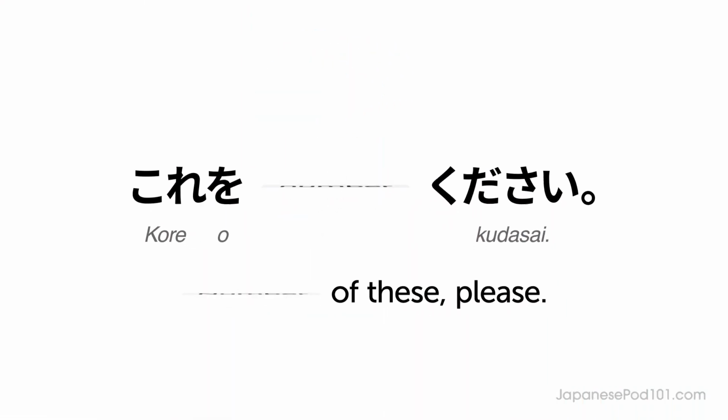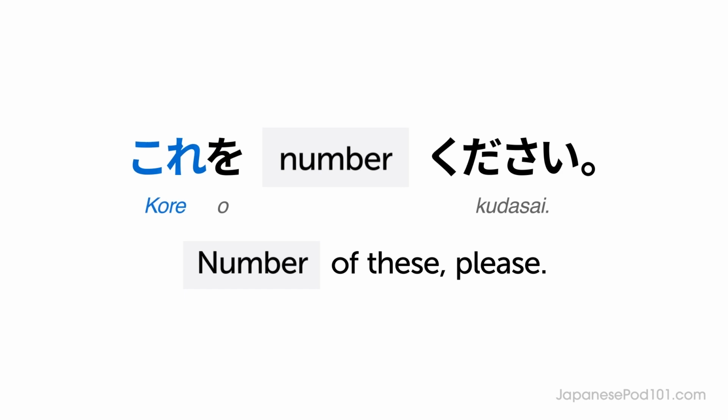The pattern is これを number ください。Number of these, please. To use this pattern, simply replace the number placeholder with the number of items you're requesting.